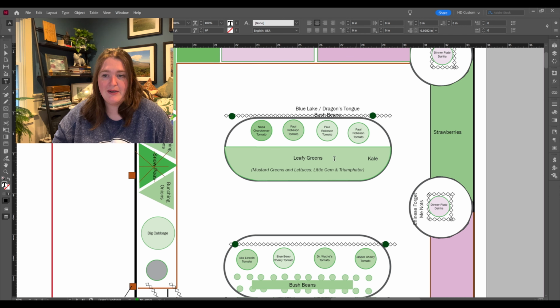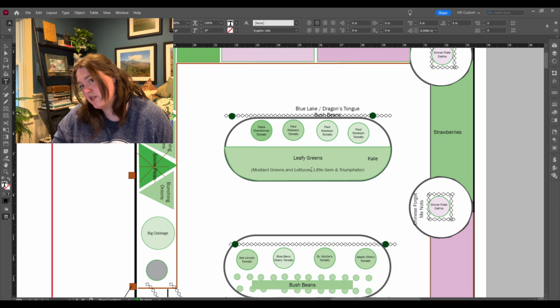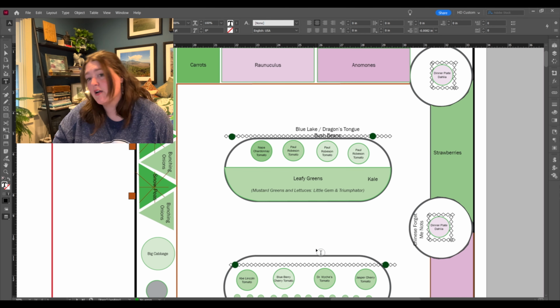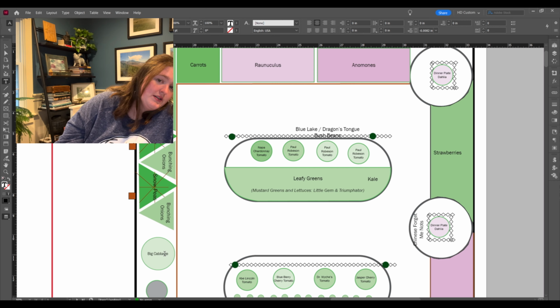So this will be where my leafy greens are. I'll do some succession growing there. There's going to be a couple other areas for them as well. But right now I've got my Napa, 3 Pauls, Abe, blueberries, one of the purple ones I'll be planting, a yellow Dr. Wishies, and a Jasper cherry in this area. The other thing you'll note, I do not have tomatoes along here, which I've done in years past. I've decided to be more selective on where they're going. That's the long and short of it.